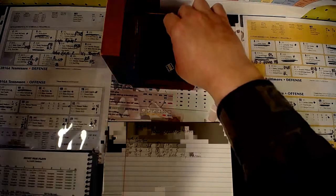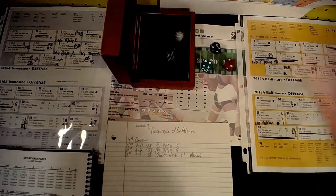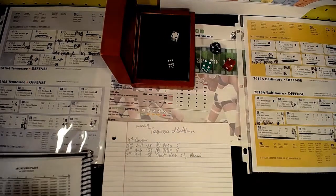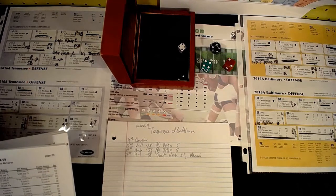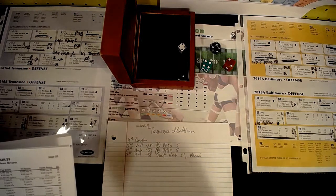And so Mariani will field it at the 8, and he will see if he can return this guy. And it's 64, which is an unusual result. So then we look at the unusual results. It's a 24, punt return, 6 yards, and an injury. So 6-yard return for Mariani.